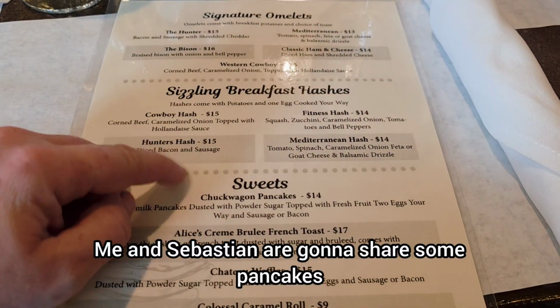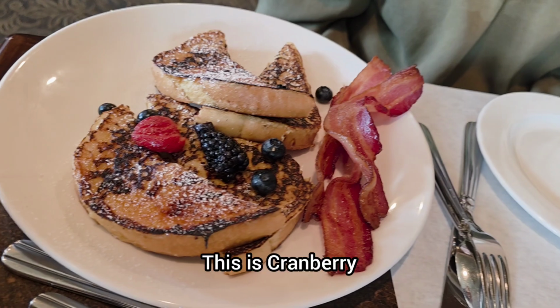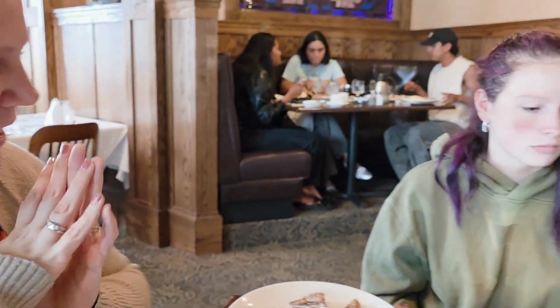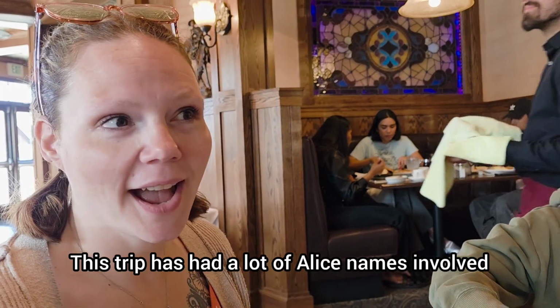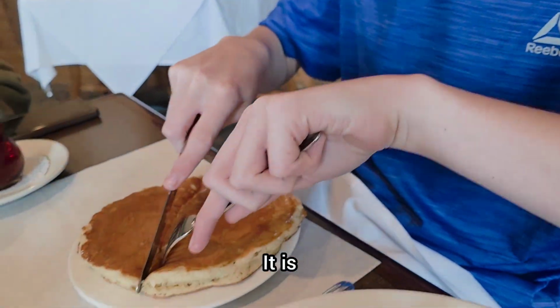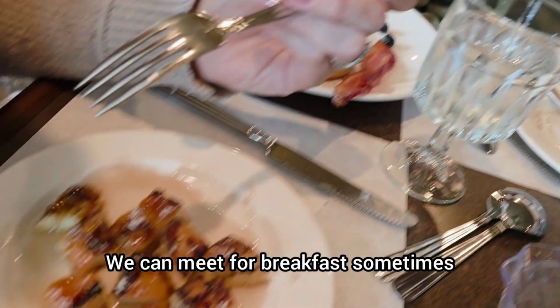Me and Sebastian are gonna share some pancakes. This came out looking amazing. This is creme brulee French toast at Alice's, which this trip has had a lot of Alice names involved, and it's pretty awesome. North Dakota was just made for Alice. So we got the pancakes with eggs over medium, bacon, delicious. Do you like breakfast, buddy, when you move out? We can meet for breakfast sometimes.